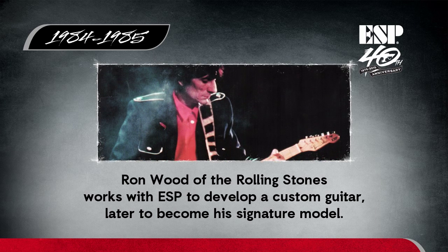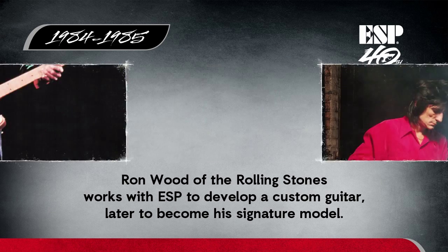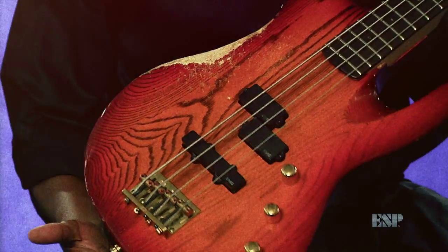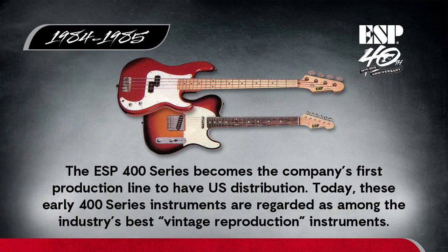Ron Wood of the Rolling Stones works with ESP to develop a custom guitar, later to become his signature model. The ESP 400 series becomes the company's first production line to have US distribution. Today, these early 400 series instruments are regarded as among the industry's best vintage reproduction instruments.